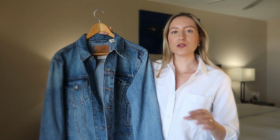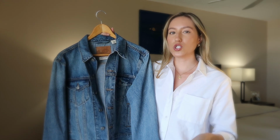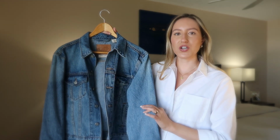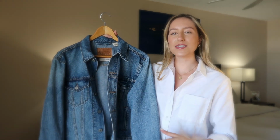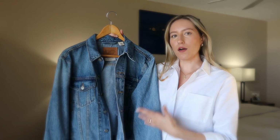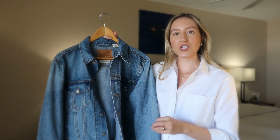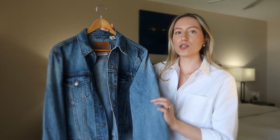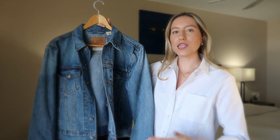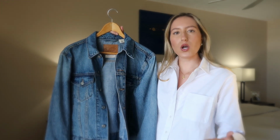I also have their original denim jacket, but I decided to just stick to one for this video to keep it super minimalistic, and I have been really loving the oversized look of this. It's not super oversized, but it is just a little bit more relaxed and a little bit more comfortable, I think, wearing this. I find that lately, much to my surprise, I've actually been reaching towards this one a little bit more than the classic trucker jacket because it just feels a little bit more casual and comfortable and kind of a little bit more cozy too.